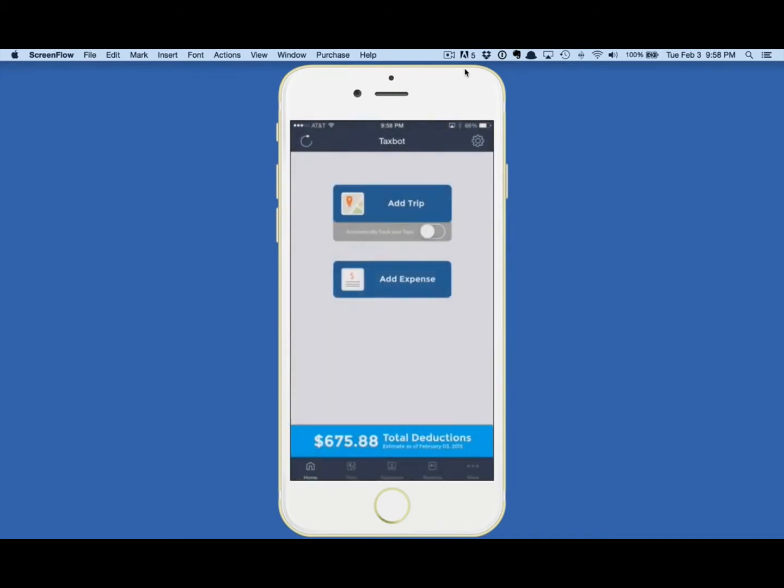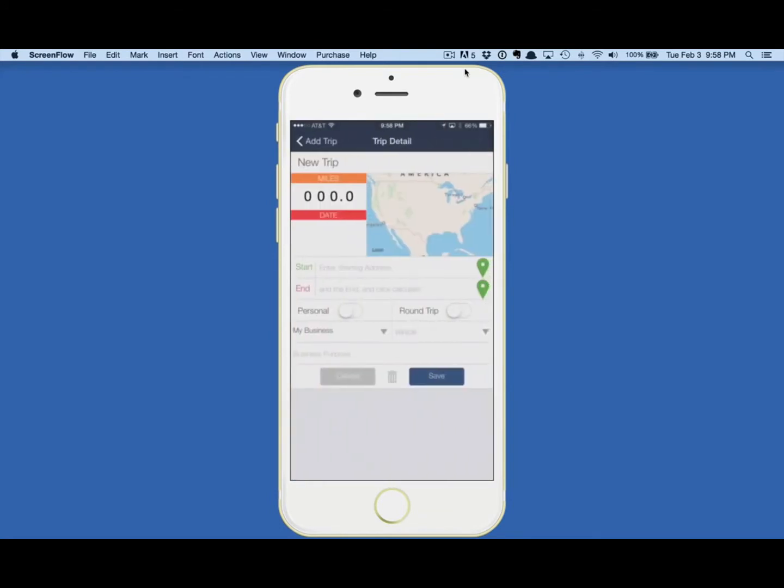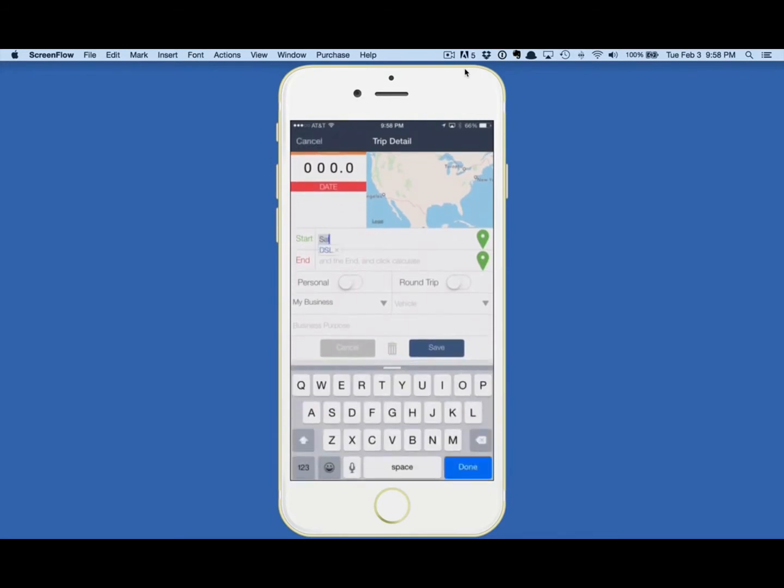The third way to do it is if I click Add Trip and go to Manual Mileage. Now I can use reverse lookup to find a place. So let's say I started in Salt Lake City, and I could put in the exact addresses here.